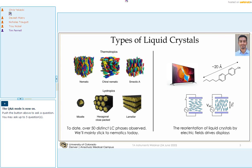Just a very brief note on the LCD industry, what makes it so successful. The responsiveness of liquid crystals, in this case the fact that the molecules will reorient in response to an electric field, is the basis of what drives the changing optical properties, allowing pixels to be turned on and off. Another example of a very similar rod-like molecule is shown there with the approximate size.